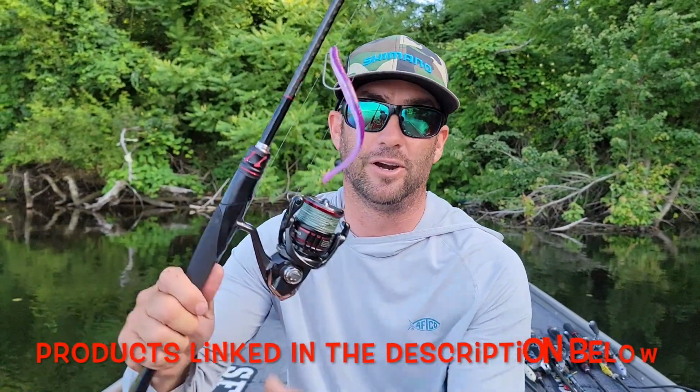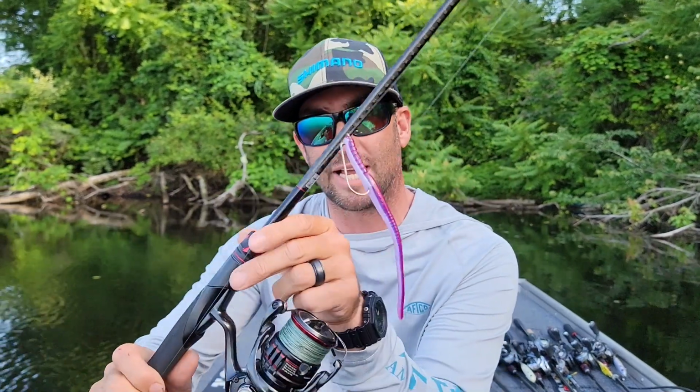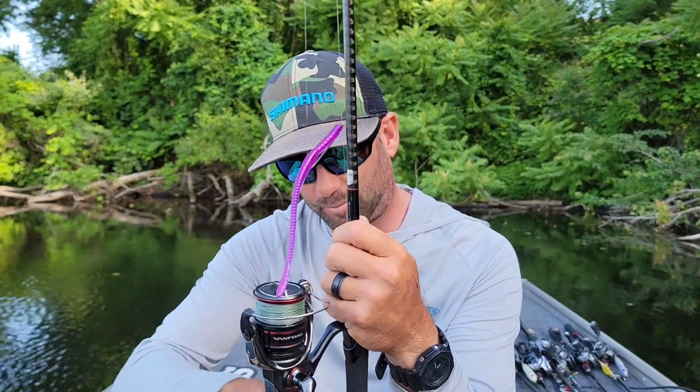For me, there it is, man. Robo Worm, 7-inch, the big one, Aaron's Morning Dawn was definitely by far. I caught all the fish except for, I think, 2 that I ended up catching off of brim beds in the tournament on this worm right here, on this exact setup. This setup right here is the one that I tell everybody all the time.